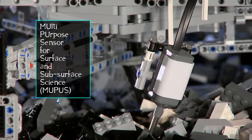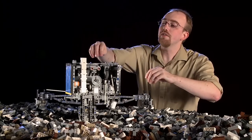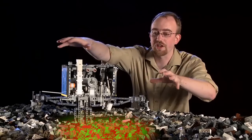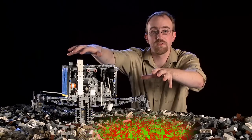Whilst this instrument takes a profile through the surface of the temperature and the thermal properties, there's a thermal imager located on the upper surface of the lander just here, which takes a context image. It measures the infrared thermal temperature of the area in front of the lander.